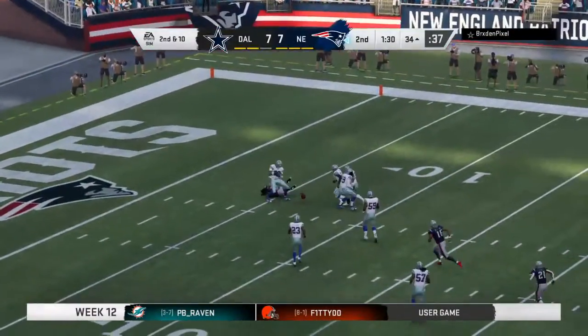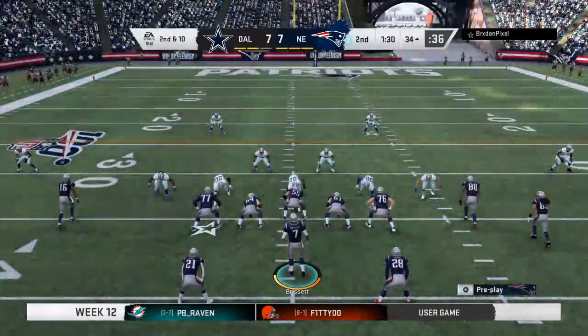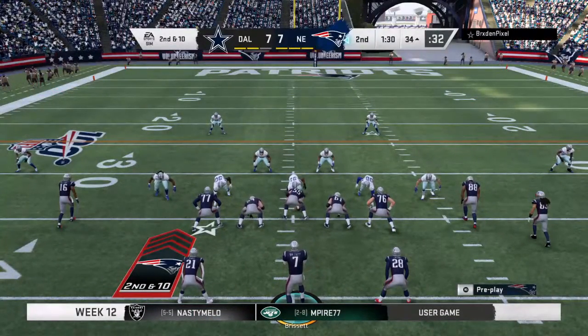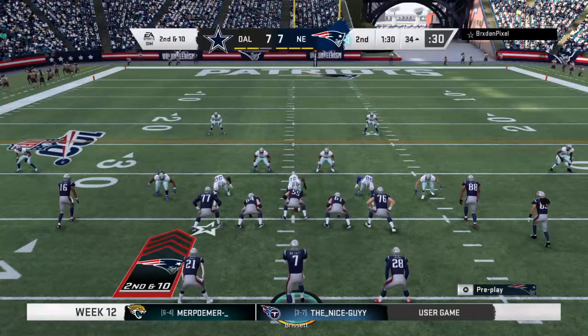Well, the incompletion, yes, but maybe here not the worst thing in the world? No, not on first and 10. It actually gives them a chance to regroup, relax just a little bit. They huddle up, talk it over, then they get a chance to continue their drive.